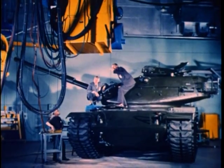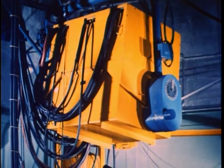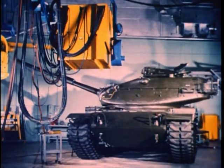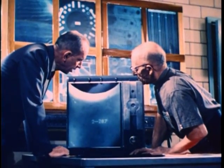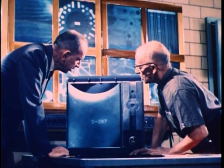One of the largest and most modern X-ray facilities in the world assures the Army that the heavy armor plate of its tanks is free from internal structural defects. By means of a 15 million volt camera and protected by concrete walls 7 feet thick, men can see through 20 inches of solid steel. Highly skilled X-ray technicians, engineers, and scientists combine their skills and experience to make sure the American fighting man has the greatest possible protection.